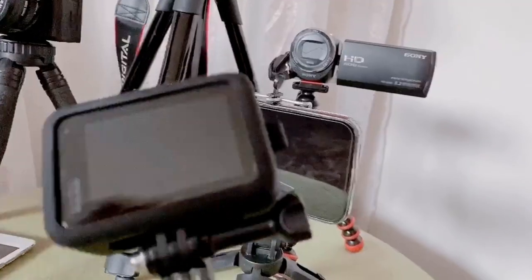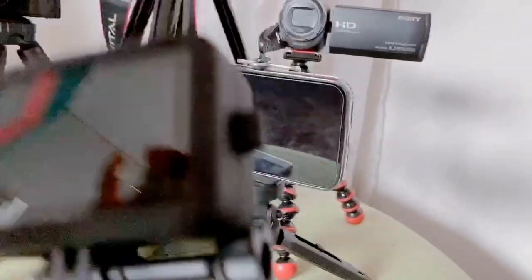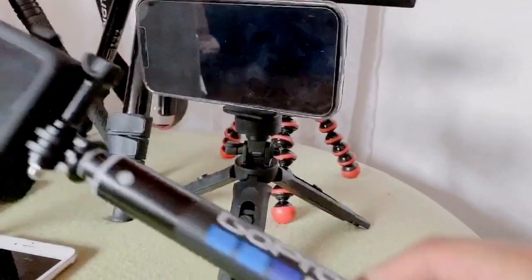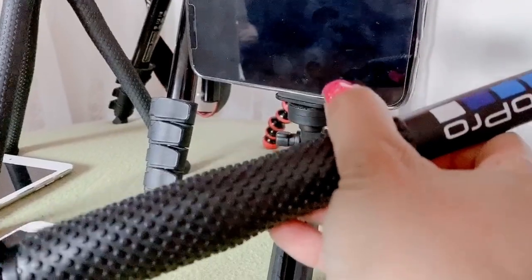Actually, this is my latest one, guys, my GoPro action camera. This is one of my favorites now, pretty handy. And yeah, I got this last December as a Christmas gift.